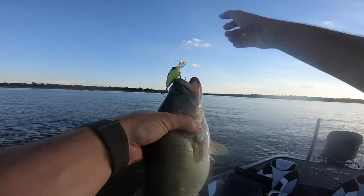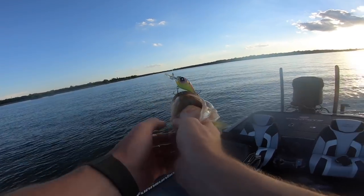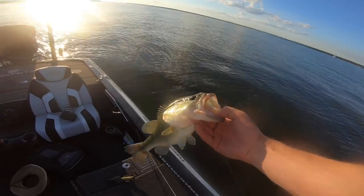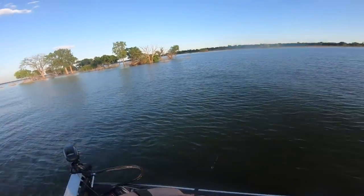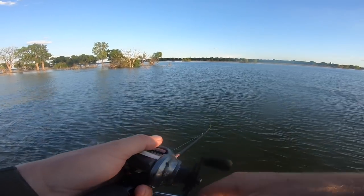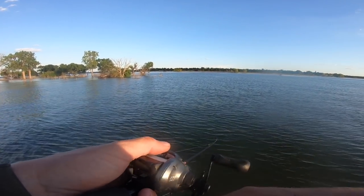Daggum. Nice. Very nice. All right, unhook you, sir. Let you go. See ya. Man, I like this kind of fishing. You got the action of the white bass. Put him in the grease. And then you can get hooked up on a nice largemouth. That's fun times right there.